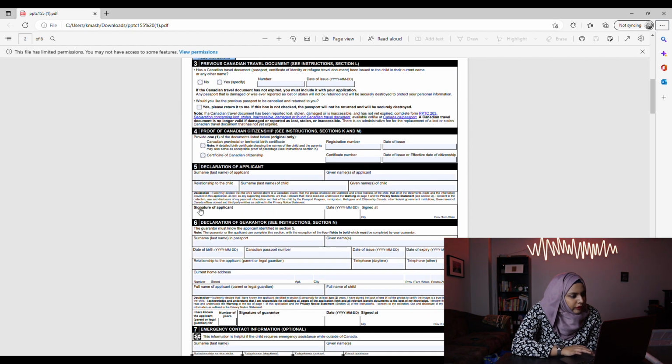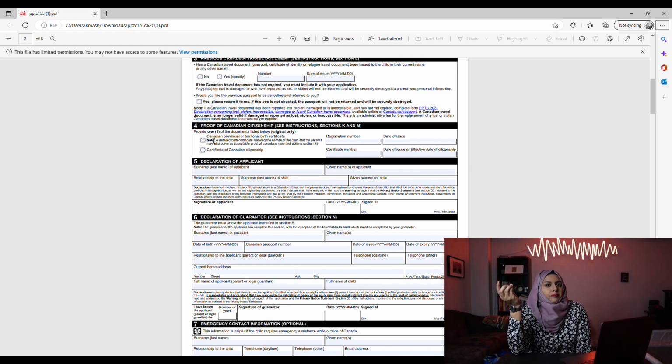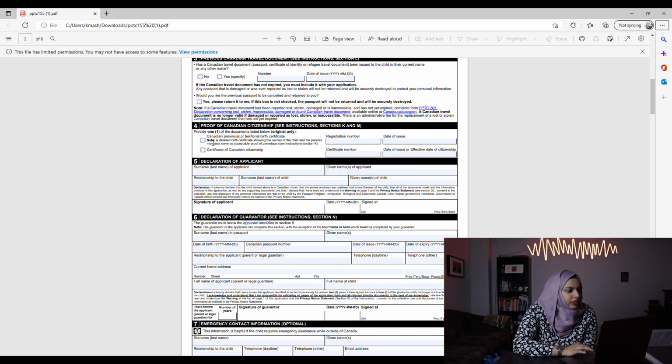Next comes the proof of Canadian citizenship, so that's the birth certificate. If you are a Canadian citizen yourself, then you can show your proof of citizenship certificate, but we are not citizens yet. We're still permanent residents, so we just showed the birth certificate, which was issued to us, and it had the registration number and the date of issue in it. We had to provide the photocopy of the original.